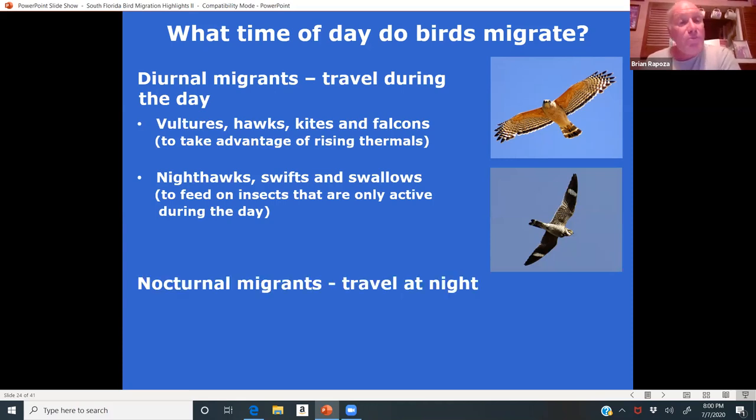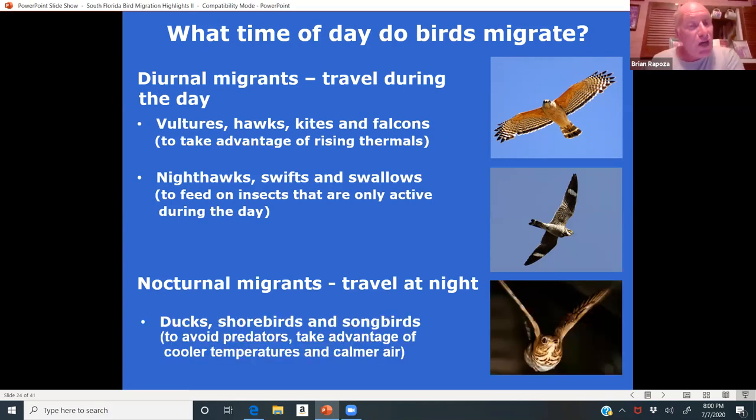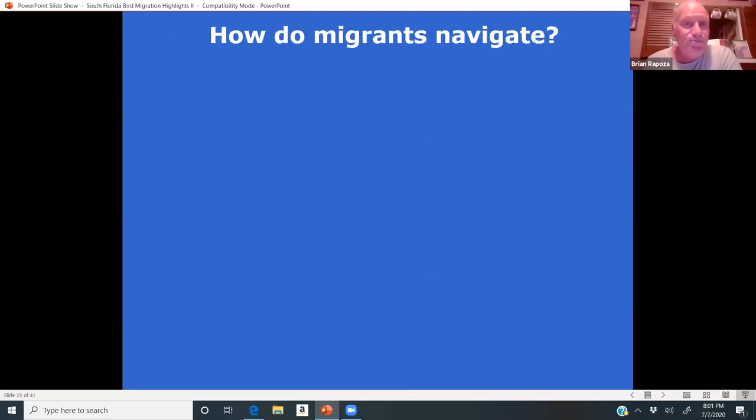On the other hand, nocturnal migrants are those migrants that travel at night. So ducks, shorebirds, and songbirds like the Swainson's thrush, mostly when they migrate through South Florida, they do so at night. That's to avoid predators like hawks and vultures or kites and falcons, but it's also to take advantage of the cooler temperatures at night and calmer air at night. So it's easier for them to travel at night.